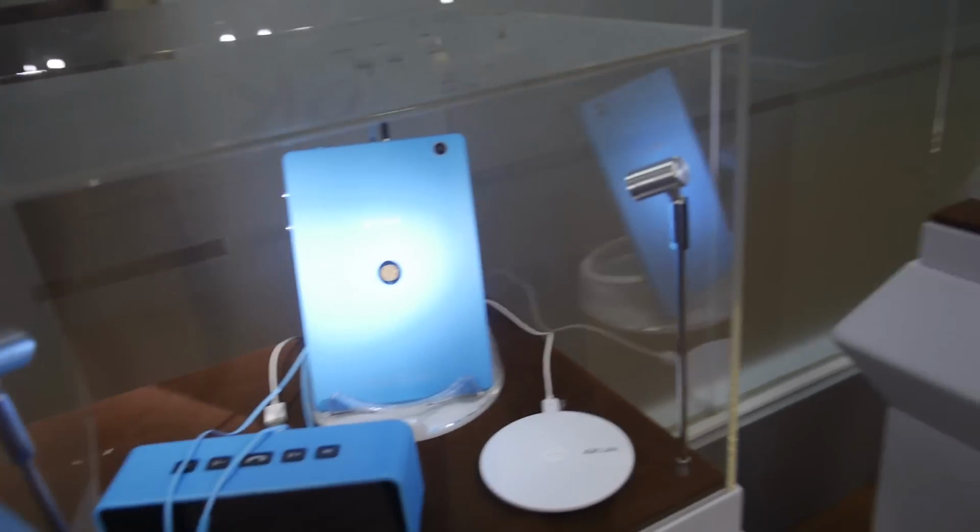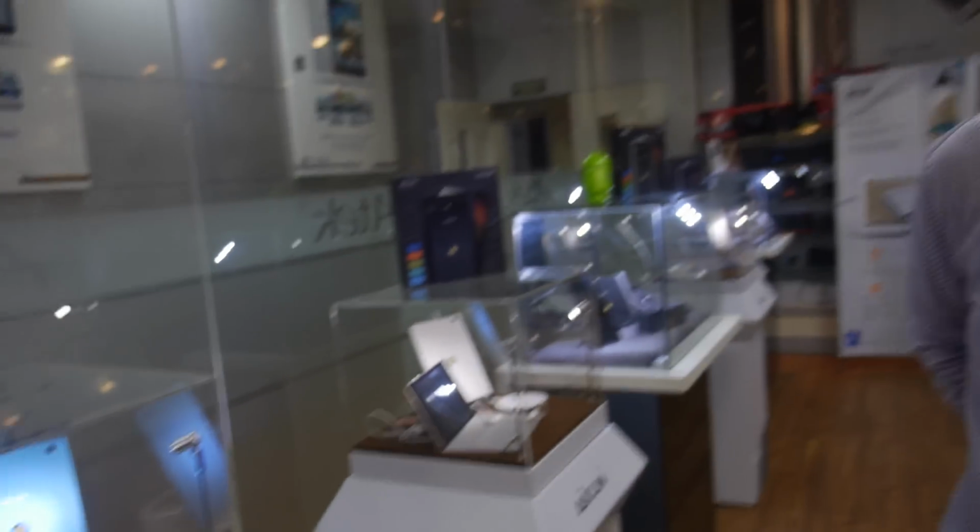Everything tested? Everything tested. Drop tested. Touch panel tested. Bend tested. Power conductive testing. Aging testing. Camera. Everything. LCD. All. So why don't you start the mass production now?